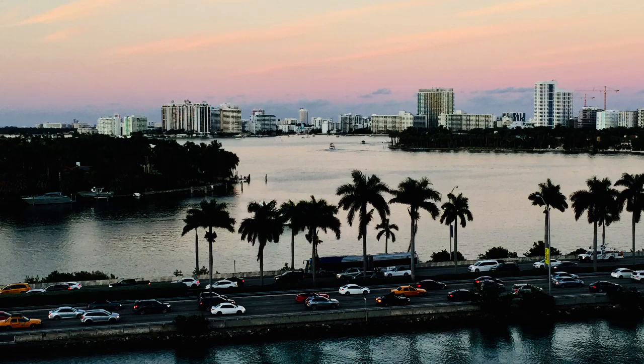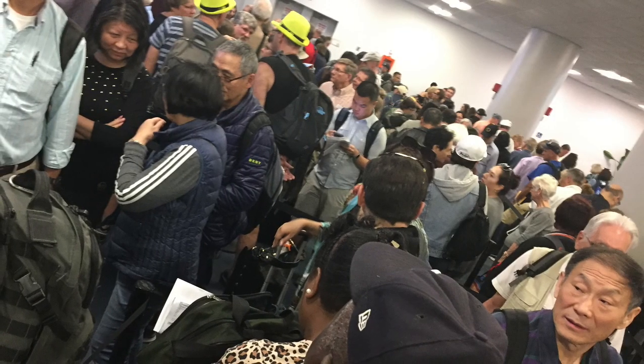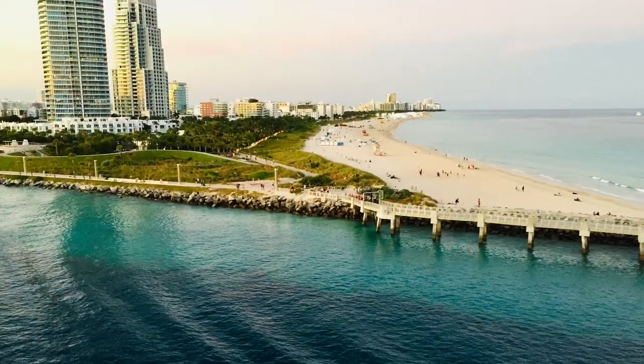Okay, here's a quick look at my 15-day cruise starting in Miami, and the hardest part really is getting on the boat, which takes a while to do, but I'm very happy once I'm there. And this is the view from my lovely balcony room as we depart Miami.